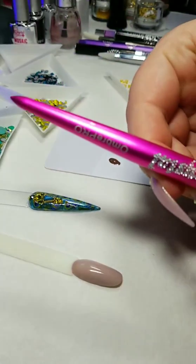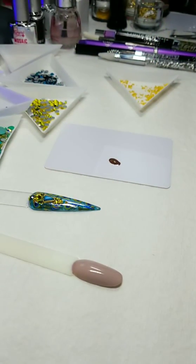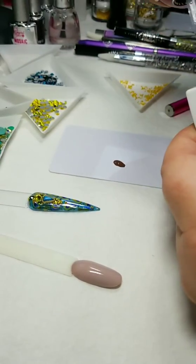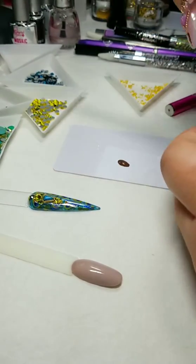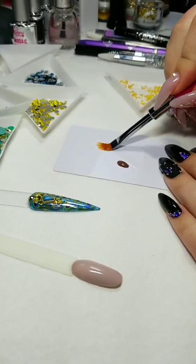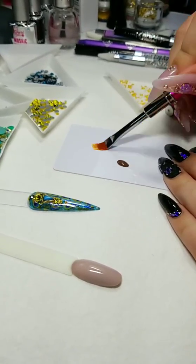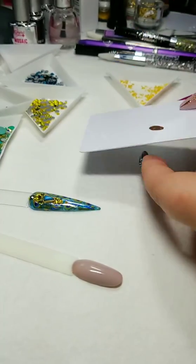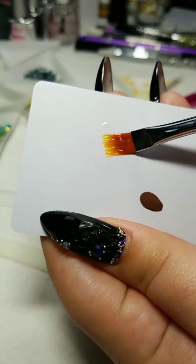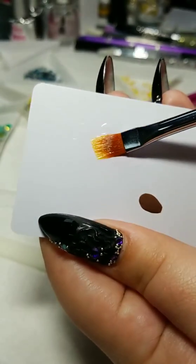I'm going to take my Ombre Pro brush. It needs to be cleaned a little bit, so I'm going to put a little bit of the No Wipe top coat down. I'm going to clean my brush. You can see it separates the hairs. Let me see if I can get that closer. So you can see the color in there, but doing this separates the hairs as well.